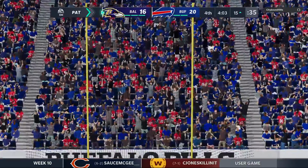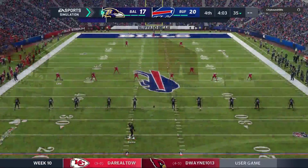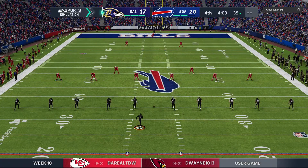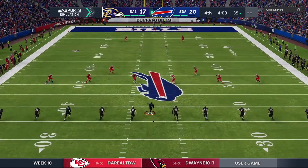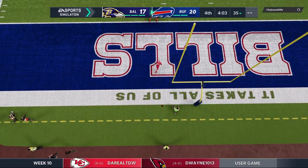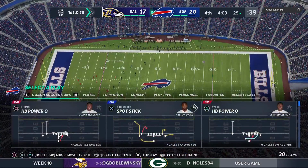For as big and strong as some of these guys are, especially when you see them in full pads, it is sometimes hard to appreciate how truly fast they can move. That was incredible. And they will not get a chance to return this one as it's through the end zone. For a touchback.